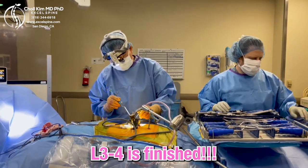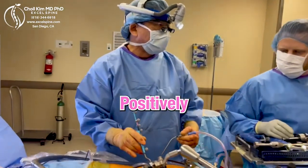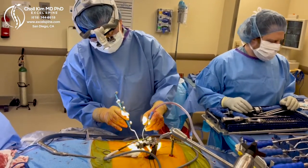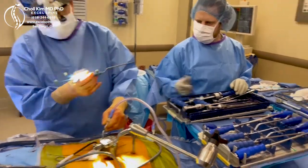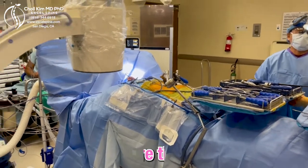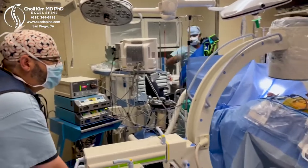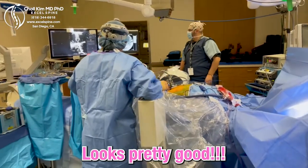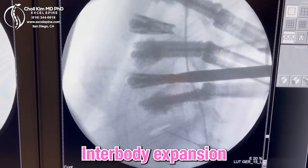Okay, first level's done, 3-4, now I'm at 4-5. It's going absolutely, positively, perfectly, if I do say so myself. Using navigation to find the perfect entry point. Because perfect is just barely good enough around here. Picture time. That looks pretty good. Alrighty, save that, that's our baseline. Okay. Interbody expansion time.